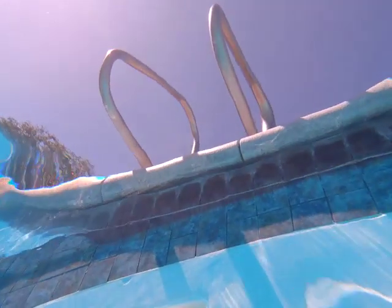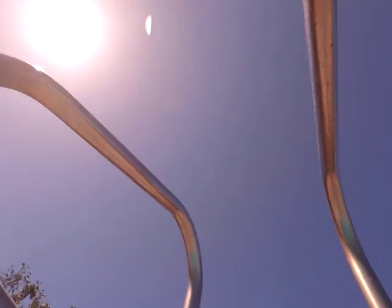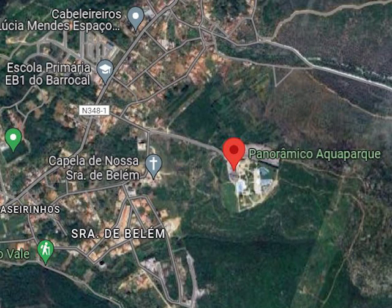We are at, forgive me if I'm incorrect, Panoramico Aquaparque, Pombal Water and Amusement Park. So it is definitely a place for fun in the sun, located north of Lisbon in Pombal on the eastern coast of Portugal. It's open throughout the summer, around 10 a.m. till about 7 p.m. It is a huge park and it takes over most of the hills, and as you're driving towards it you can see the colorful slides from the distance and it looks amazing.